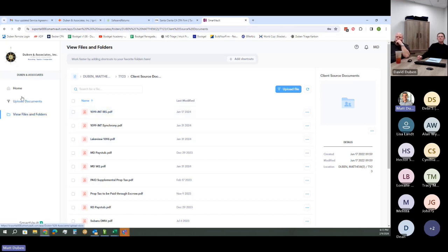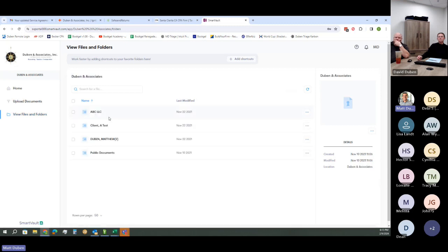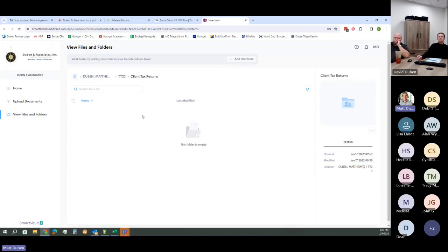There are other ways, obviously, you could click Upload documents here. But I find it much easier to use SmartVault this way: View files and folders, click on your file, TY23 Client Source Documents, to upload. We will always have copies of client tax returns saved here. Since we haven't completed mine, there's nothing in this section yet. If you're one of those clients that likes a client organizer, please reach out. We could upload a copy of your client organizer here, and then you'll be able to access it whenever you want and fill it out at your leisure.